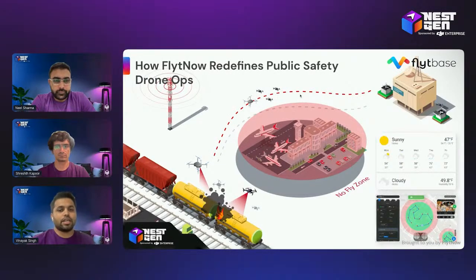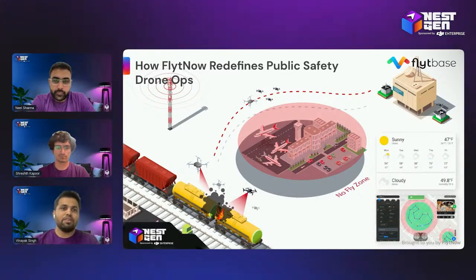As you can see in this diagram, this is exactly what I am going to demo. There will be a control center deployed at a remote area. In this scenario there is a rail yard, but it could be anything, like a fire in the forest. Keeping all the BVLOS rules and respecting them, the drone will go to the site of the alert and do a remote inspection before the ground team reaches the site, which helps them do the operations more efficiently.